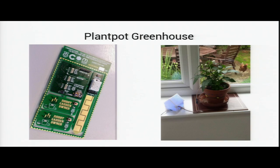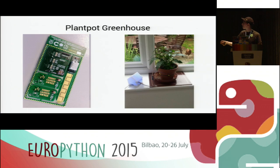Another one, the Plantpot Greenhouse. So this is a beautiful looking board designed by Rachel Rains from Raspberry Pi Foundation. And you kind of clip all of these bits out. So this bit sits on top of the Pi, that's kind of hat-like. And then you have a wire running to the sensor board, which is this stick here. You stick that in soil. It's got a soil moisture sensor, a light sensor, and temperature and humidity, and you just use it to monitor the conditions of the plant.